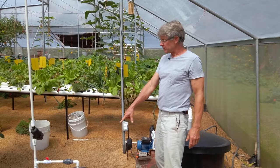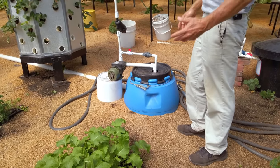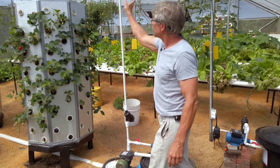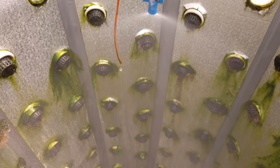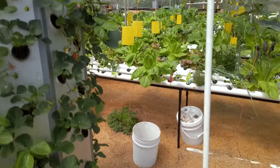I have a separate system on the towers because I have a different nutrient concentration in there, but a similar setup. A 1/2 to 3/4 horsepower motor pumps the water to misters at the top and hydrates the roots and then it comes back. It just turned on, and it comes back into the tank. This is a 50-gallon tank.